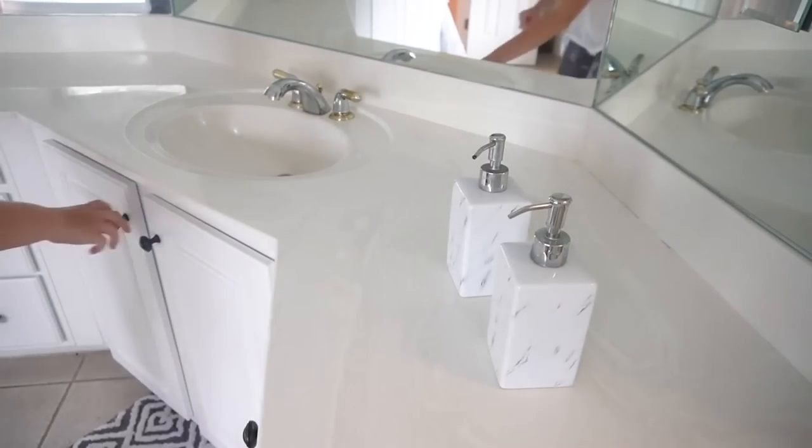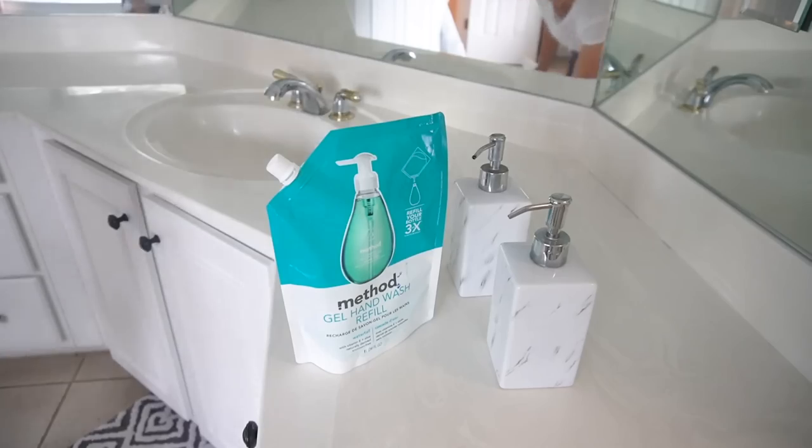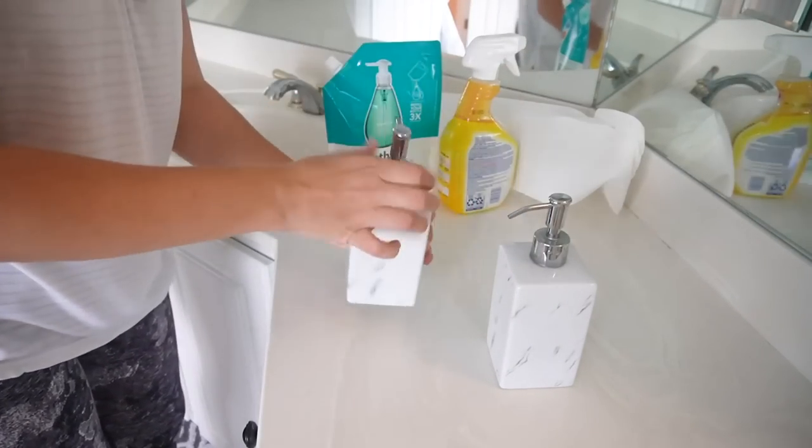I bought these soap dispensers at Home Goods a while back, and I always use the Method hand soap refills to just go ahead and refill those as they empty out.